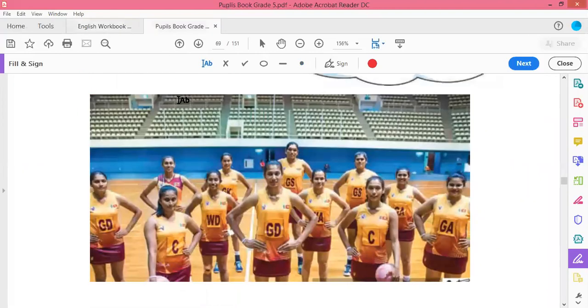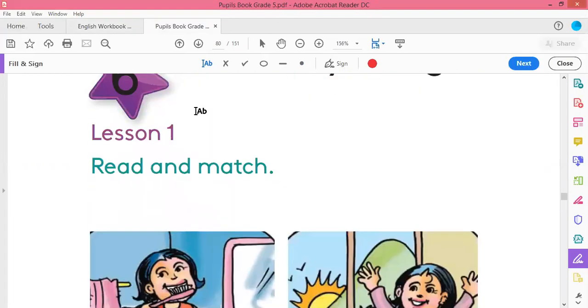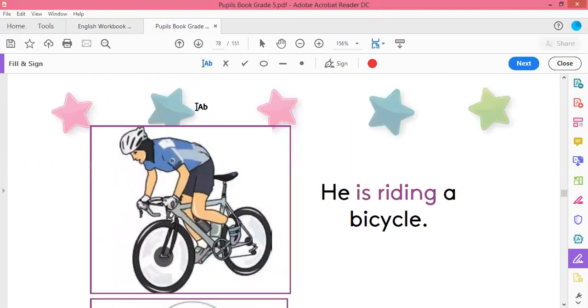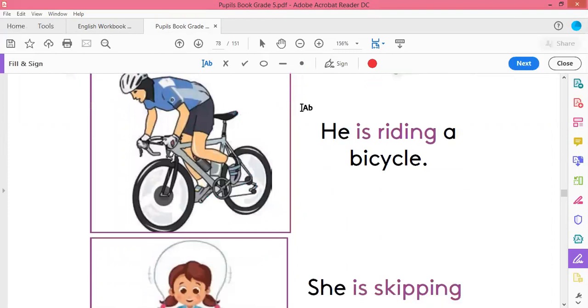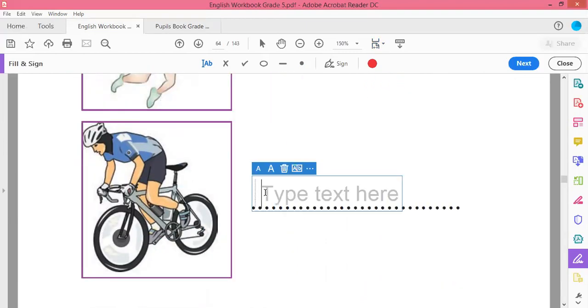In your book also, they have given the same things. He is riding a bicycle. Yes, the bicycle. Right. He is riding a bicycle. Full stop.